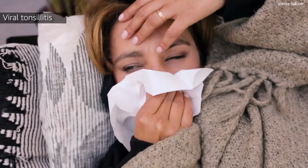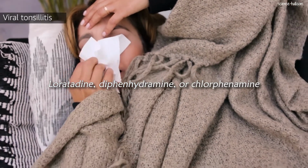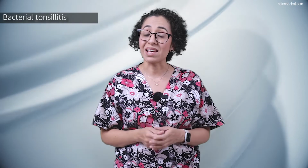For runny nose and watery eyes, an oral antihistamine such as loratadine, diphenhydramine, or chlorphenamine can be used. In general terms, pharyngotonsillitis caused by viruses resolves spontaneously in about a week without leaving sequelae. On the other hand, the treatment of tonsillitis caused by bacteria requires the use of a specific antibiotic against the germ causing the infection. You can choose one of the following options.